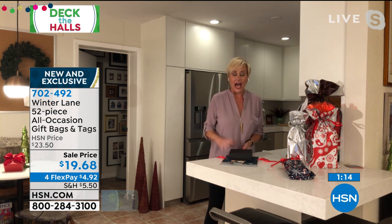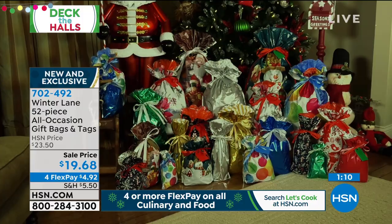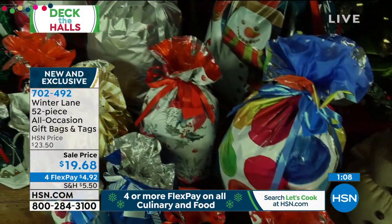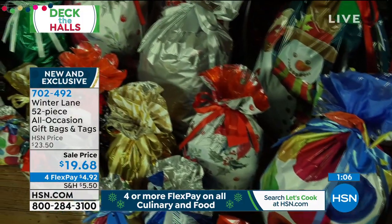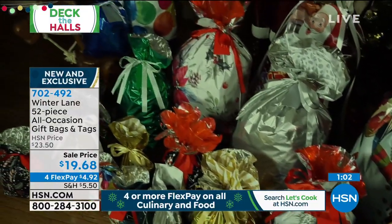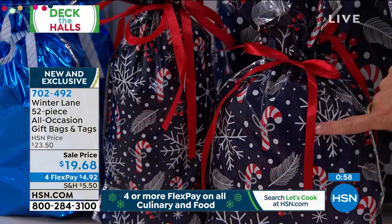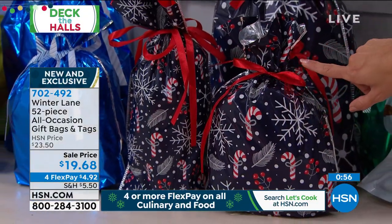I'm looking at these and I'm seeing that these designs are new and they're really elegant. You've got the fun whimsy ones with the snowman and the Santa Claus, but you also have the gorgeous holiday. I love this one that's navy blue with snowflakes and candy canes and feathers. I love that one.